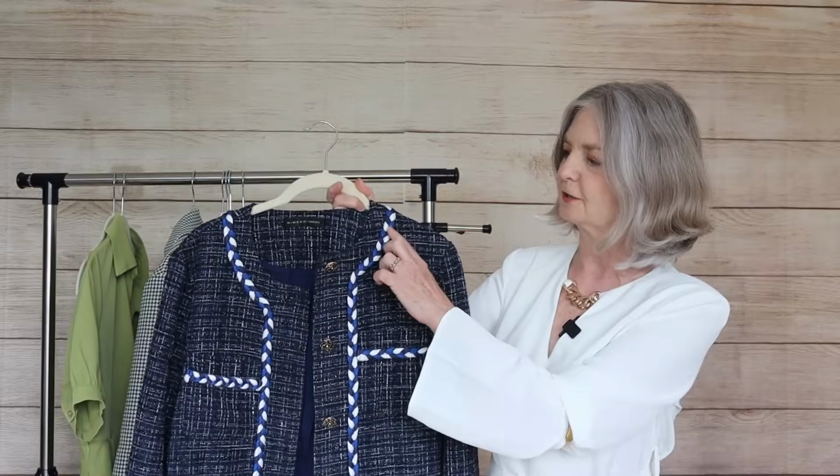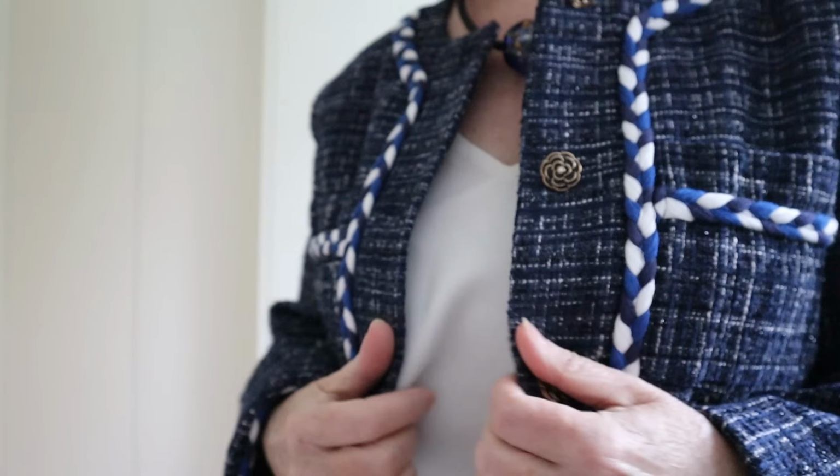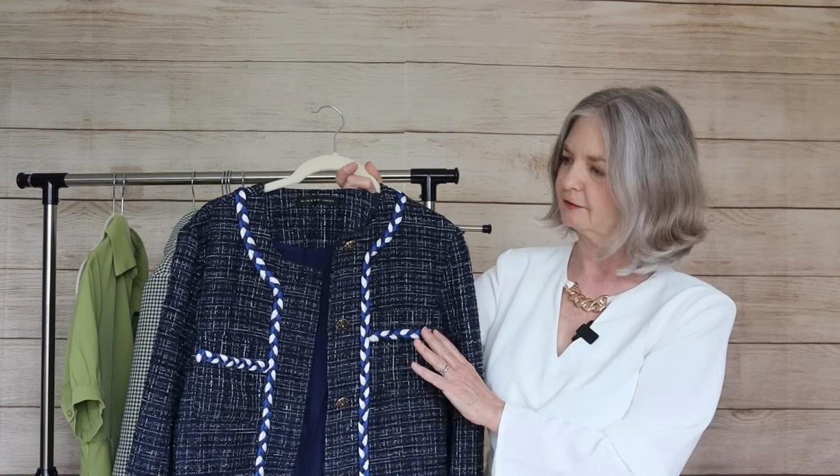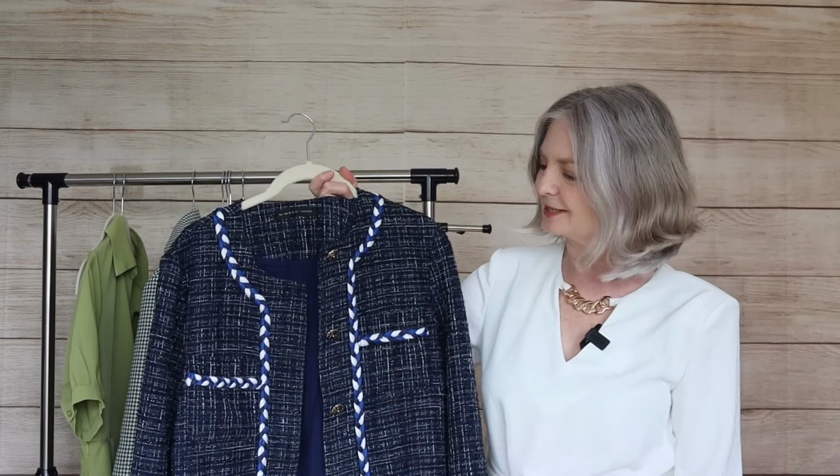This one has got sort of piping on it, a rope piping effect in blue and white and a bit of navy as well. Bronze buttons. Although this jacket is modern at the moment and very fashionable, it won't date. A functional pocket, although why would you want to stuff something in there? I don't know. But anyway, there was a functional pocket. You might have, say in a hotel, a hotel room card. That's going to be flat in there. You're not going to put something in that's going to bulge out, are you? You're going to just look quite odd.